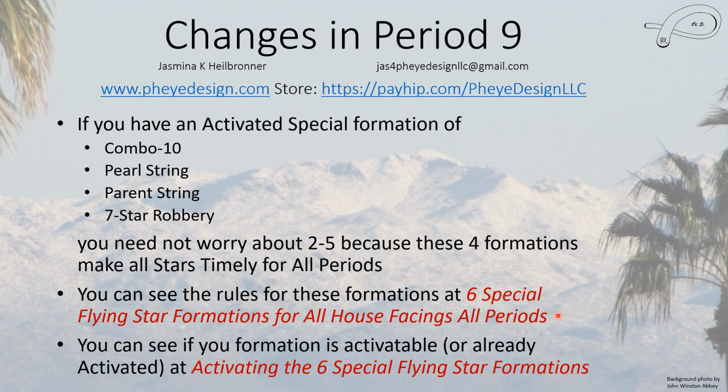Every house with a definitive facing direction has one of 6 special formations, but 2 of the 6 don't make all stars become timely for all periods. The remaining 4 do, and these are the remaining 4. And then the second video will explain how to know whether or not you can activate, or whether or not it's already activated, or what you need to do to activate one of these 4 special formations.